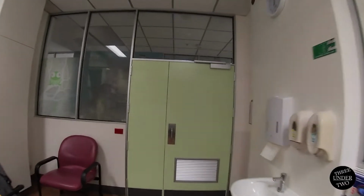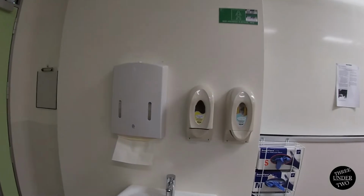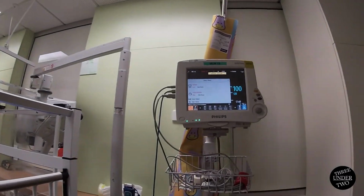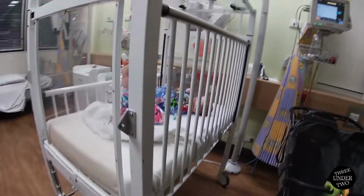Time for a Roseward room tour. Let's start at the start. Alright, so our doors are here. Next to the doors, we've got the sink, hand washing stuff, very important. Over here, a chair for some storage and some extra pillows. We've got Max's monitor, that's connected to his foot. Bit of a space here, Max's cot.